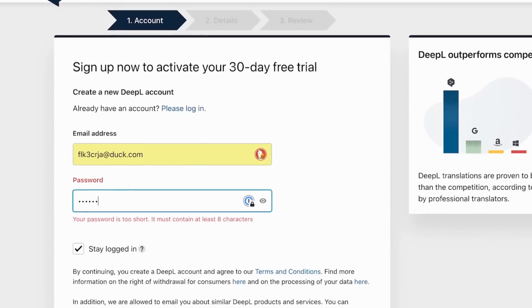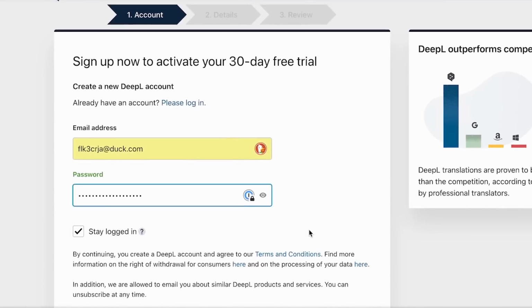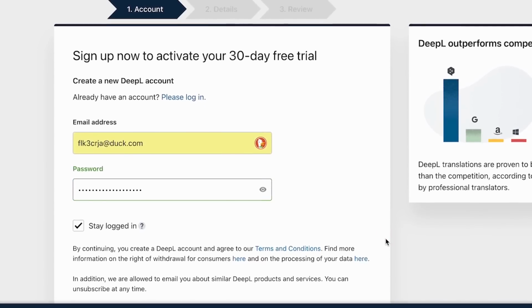All the emails that are sent to the fake address will be forwarded to your real one, so you don't have to worry about missing important emails. Nowadays, I use this all the time whenever I sign up for something. It only takes a few clicks, so super easy.